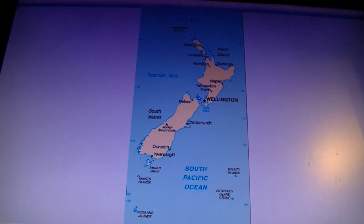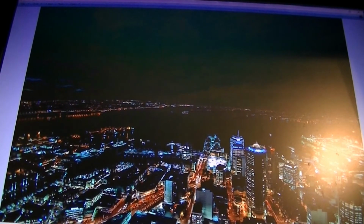The capital here is Wellington. It's right at the Cook Strait, in between. It's in the north, but it's between north and south, really close there. Wellington is the southernmost national capital in the world. And up here is Auckland, which you may have heard of. That's the most populous city in New Zealand. Here's a picture of Auckland at night, seen from one of their tall towers. It's home to almost a third of the country's population up here on the North Island.